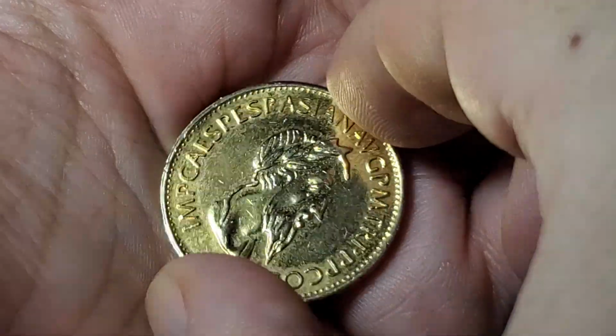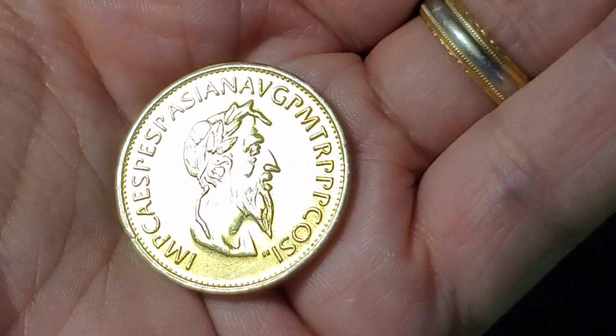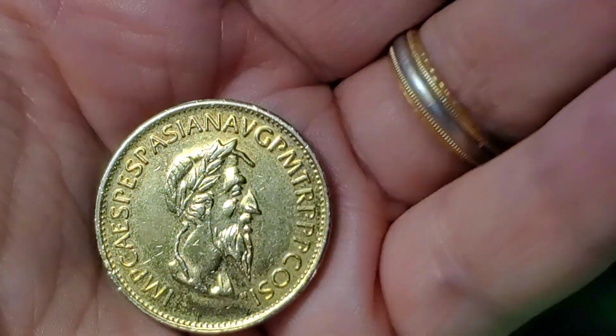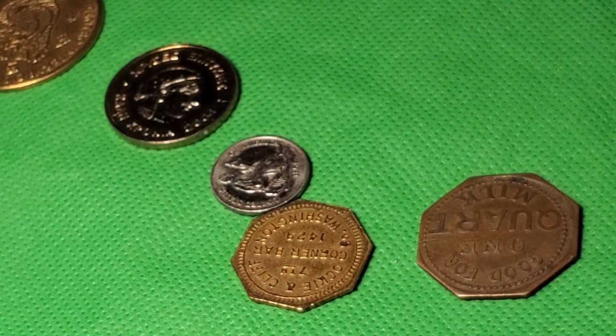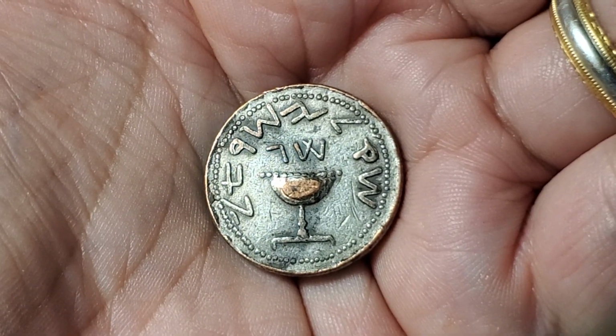So this is not meant to look like a gold coin, I don't believe. But on this side, I guess we have Caesar on it. So obviously a reprint because it's way too good shape to be real. But if you don't like how Judea was captured, you might like this coin a little bit better.